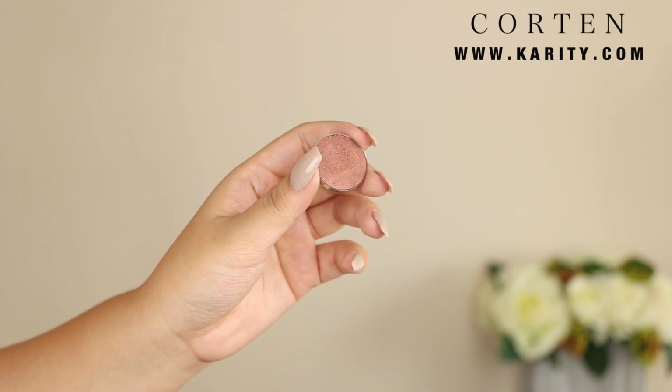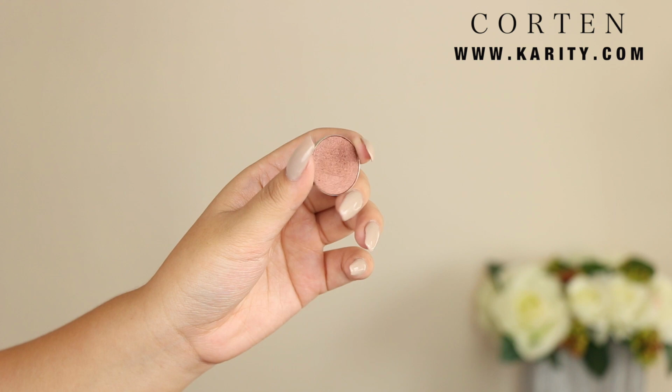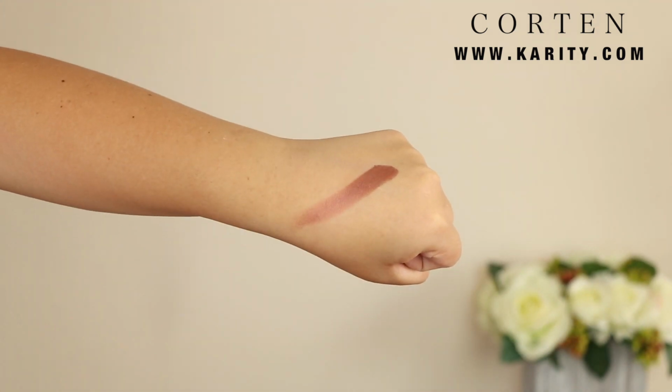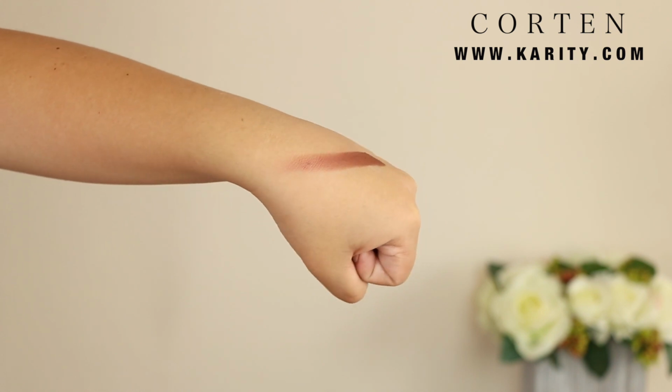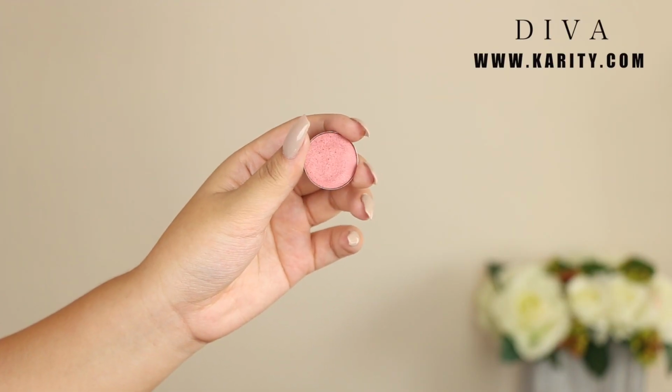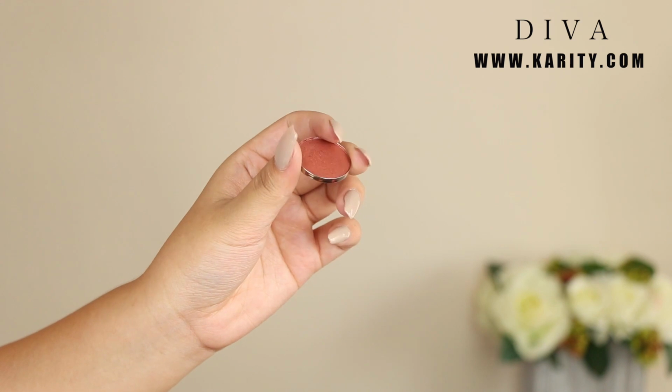And the formulas are so amazing, you guys. They're really highly pigmented, they're blendable, they're really easy to use, there's not a lot of fallout, so you don't have to worry about that. They're really nicely milled, so the colors go on really nicely.